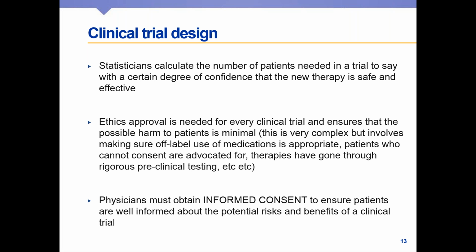Ethics is also really important. We have to go through very rigorous ethics applications and approval in order to ensure that the harm done to patients is very minimal or none. And this is a very complex process. As you can imagine, in a therapy that's never been given in a person before, it's a lot of regulatory issues, rightfully so, to make sure that giving this to patients will be as safe as possible.